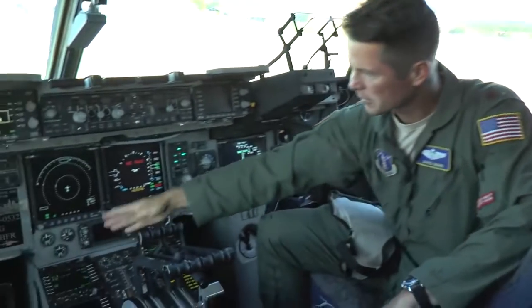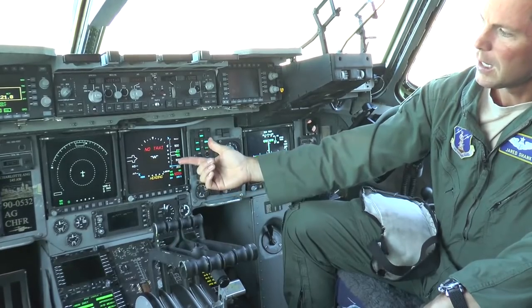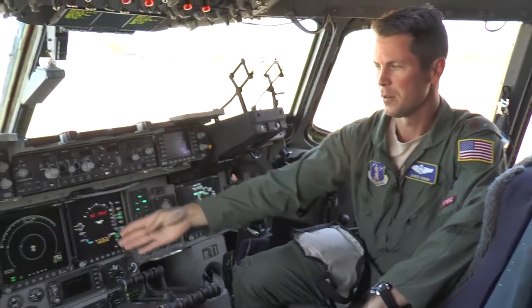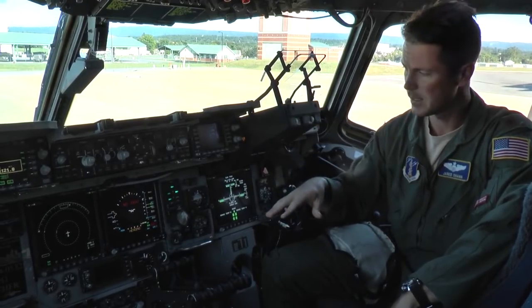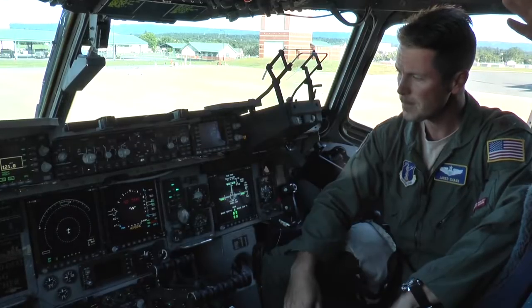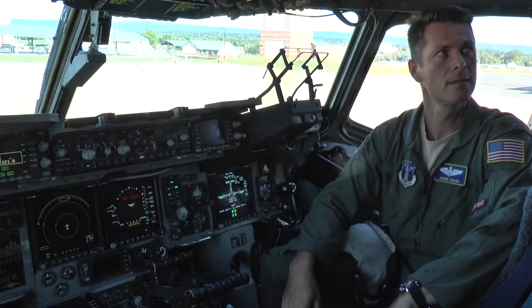We have, this is what's called a nav display. This is what tells us, when we put our flight plan in the mission computer up here, we'll get a purple line, and that shows us where we're going. We can check and make sure that all the points are correct, that we're on the correct course and heading. And so when you're flying, you're not just out freely flying. You have to follow a set course that is reported to... Correct.